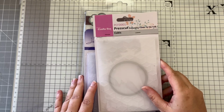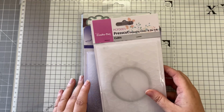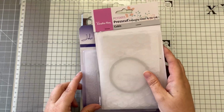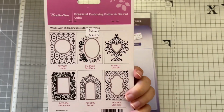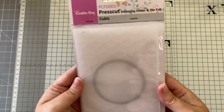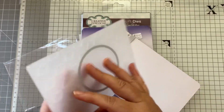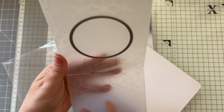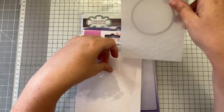So I found some really good stuff. I'm guessing whatever had been sold was pretty popular. But I found some John Next Door and some Creative Expressions as well. I've never heard of this Crafts Too, but this is what I found. It's an embossing folder with the cutting die. I'm not sure what the quality is. It's a bit thin, but I think I paid about 50p. So we'll give that a try.